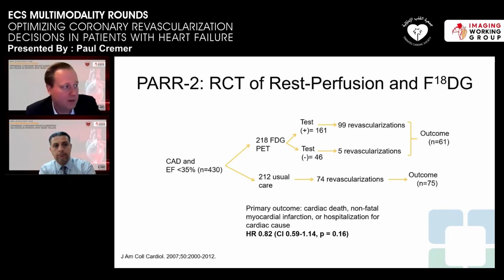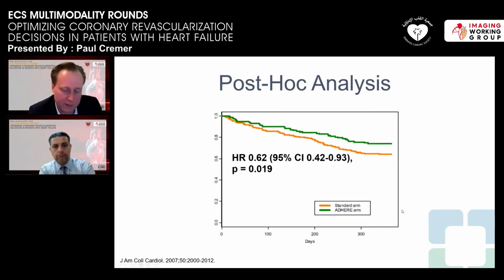Well, within PET, this is the PARR-2 study, which randomized 430 patients with a low EF to FDG PET or standard of care. Now, in the intention to treat analysis, the primary outcome of cardiac death, non-fatal MI or hospitalization for cardiac cause was negative. But this was a strategy of upfront FDG PET. So of the patients who demonstrated myocardial viability, 161, a subset of those, 99 patients, went on to have revascularization. And this is a post hoc analysis, so I think we need to interpret this data extremely cautiously.